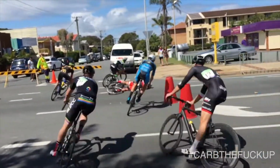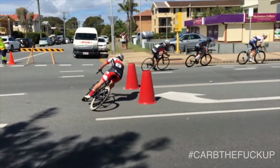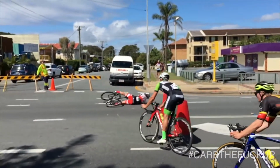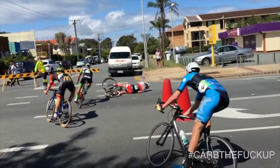I think the motorized bike in the crit just lost a bit of traction. And the rider, look at that. The rider did pretty good. He held it up pretty good, but those motorized bikes are just a little bit dicey on the corners.